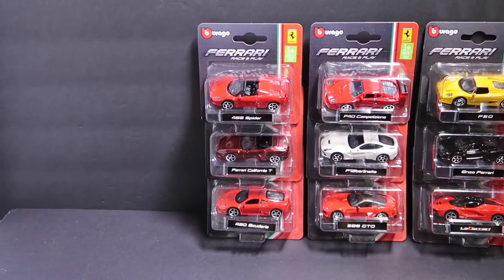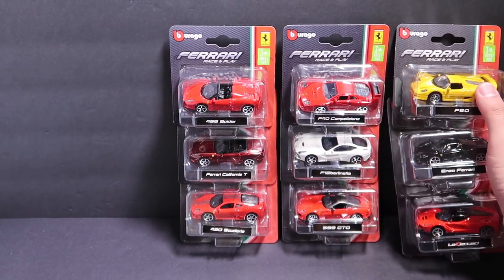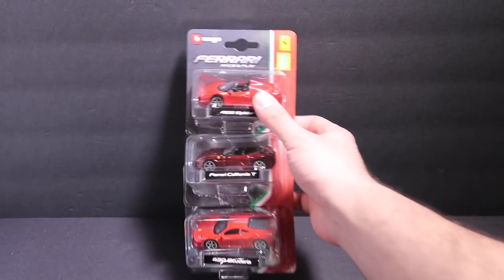Actually, I'm going to make this a little bit better for you guys, so my camera is going to focus a bit better. I'm going to put these ones down so that we can get an up close and personal look at them, and we don't have those in the background distracting you. All right, so we'll pick up the next one here.